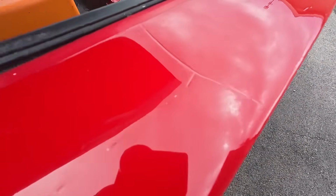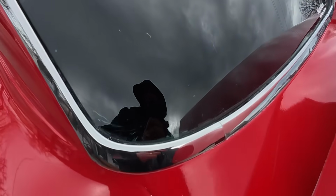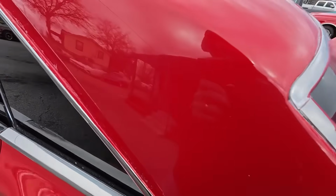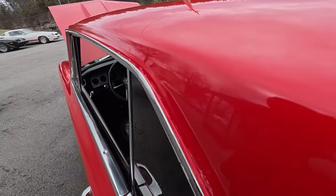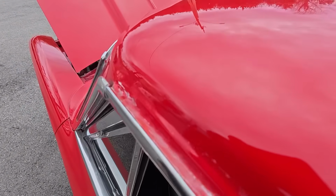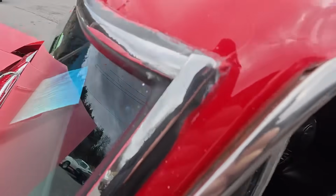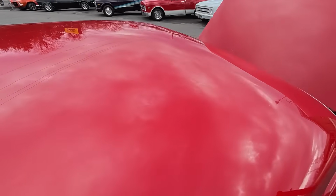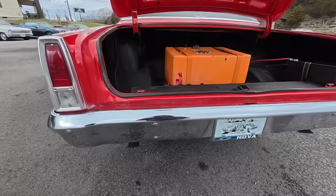Got some more cracks on top of the fender there. Ding in the trim. Drip rail. Coming around to the back here. Back bumper on this one.